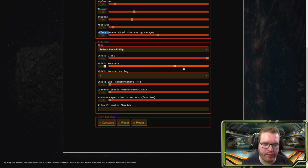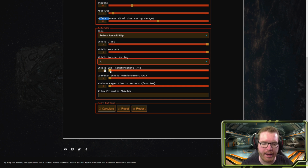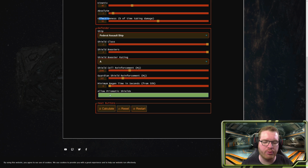How many shield boosters do I fit? Well, there are 4 utility slots, so a maximum of 4, of course. My shield boosters are A-rated. Maybe I have a shield cell bank, so I can set the total hit points in my shield cell banks. I can say maybe it's like that. And maybe I have some hit points from Guardian shield reinforcement packs. Just put that there. I will allow prismatic shields, so I have access to those. So I'll click that and click calculate.